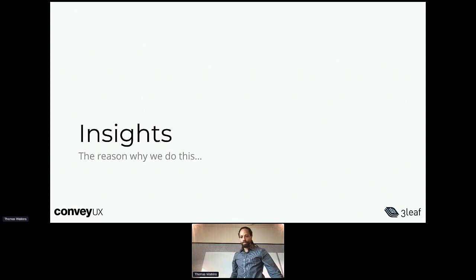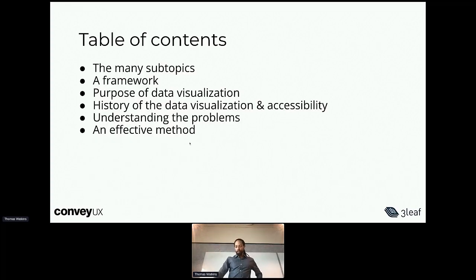So the purpose of data visualization: let's make sure we're grounded in the real purpose of this, which is gaining insights, transmitting insights from one human mind to the next. That's ultimately what we're trying to do. And so for the topics of the rest of this presentation, there are a whole bunch of subtopics in data visualization by itself and accessibility by itself. They're both gigantic fields with a whole bunch of subtopics. So I've put together a bit of a framework for trying to think about these things and to be able to wrap our minds around all of it.